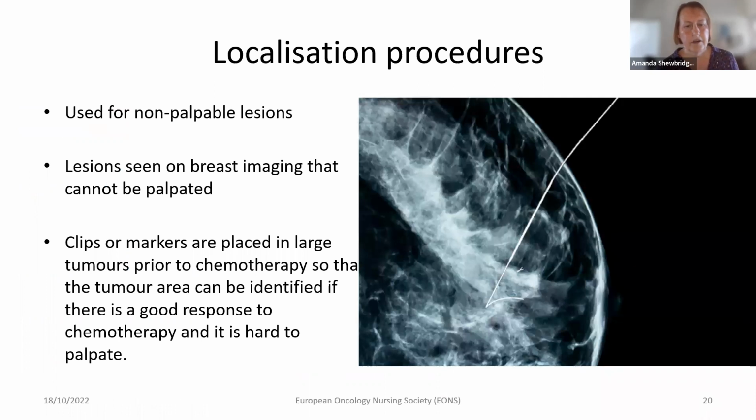I want to quickly talk about localization, and this is something that comes up with patients that are often diagnosed through screening, or people with very small cancers that we see on mammograms when they come into a symptomatic clinic. So when tumours can be seen on imaging, but it's not possible to palpate them in the breast, the area needs to be localized either by insertion of a wire by the radiology team or insertion of a radioactive seed or marker prior to surgery. This enables the surgeon to identify the area to be removed at the time of the operation. And you can see in the picture a wire that's been put into an imaging abnormality there on the breast.